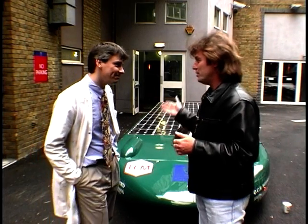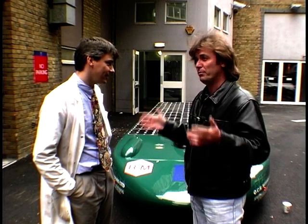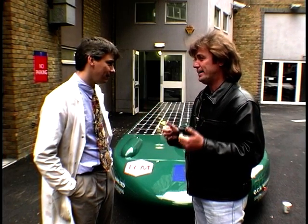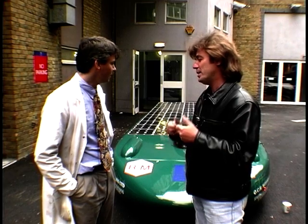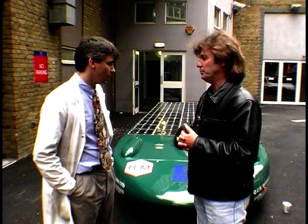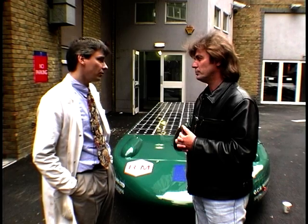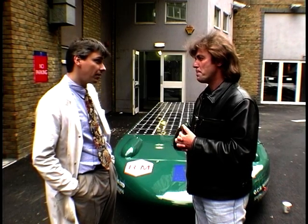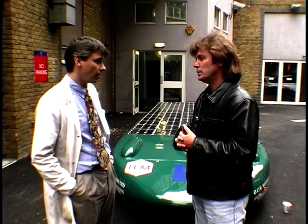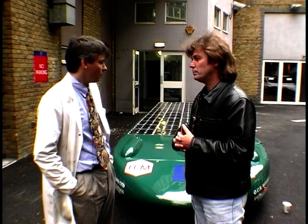Right. This car, you've been out to Australia in this car. This is a solar-powered car, but here we are, we're virtually into June, and you don't need to be a genius to work out that you don't get a great deal of sun in Britain. So how much sun do you need to power a solar-powered car? Well, it all depends on how far you want to go. I mean, this car on a day like today will probably do about 100 kilometres. So on a really sunny day, it'll do 500 kilometres.